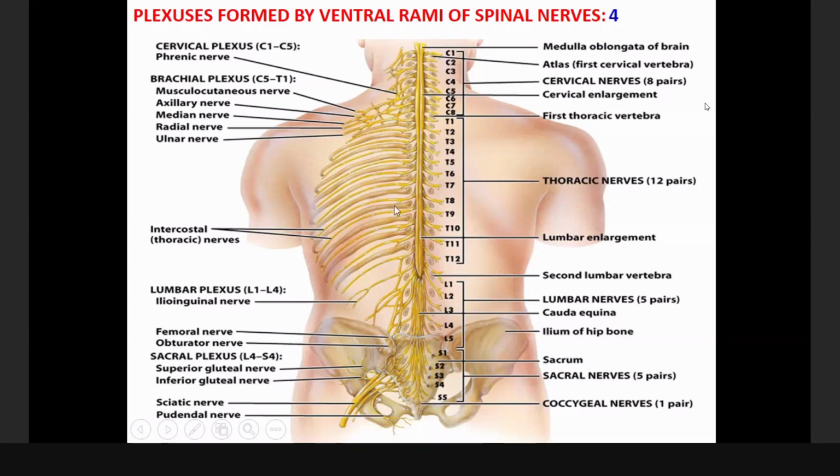We don't have any somatic plexus in the thorax, and you have the lumbar plexus, L1 up to L4. This lumbar plexus supplies muscles of the abdomen as well as muscles in the lower limb and muscles in the pelvis. The sacral plexus is formed by these spinal nerves. By the way, this one is the largest plexus, formed by L4, L5, S1, S2, S3, and S4. You see, many spinal nerves form this sacral plexus. That's why it's the largest. So the plexuses are special networks or arrangements meant to supply a given part of the body.